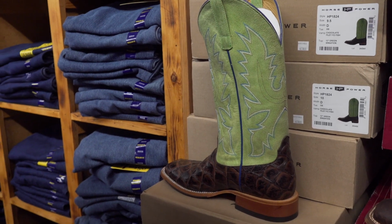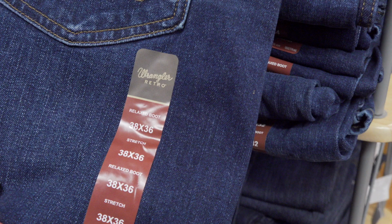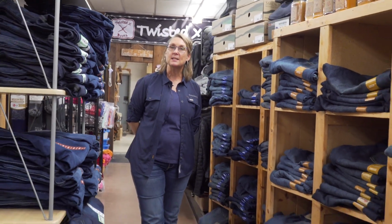There are cowboy boots, of course. You have slim fits, relaxed fits, loose fits, high rise, low rise. And a zillion pairs of Western jeans in every style. And men's jeans used to be really easy. You had cowboy cut or slim fit. Now men have all kinds of cuts and styles and different pockets, just like the ladies do.